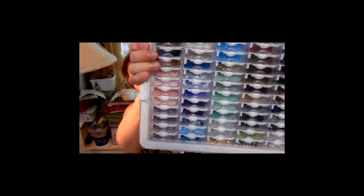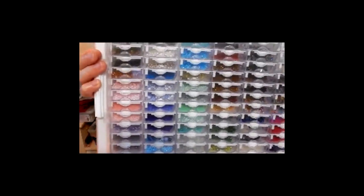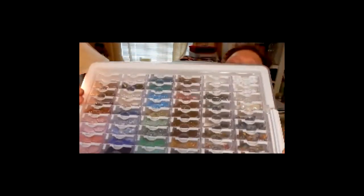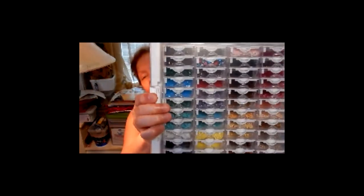But these are what my bead boxes look like. Now this one has two empty spots. Oops, sorry for the glare. You can see my lamp in that. And I have them somewhat, you know, color by color. And some of them aren't seed beads. Some of them are rondelles or other shaped beads. And then this is my second one. And this one doesn't have any empty spots. And there are, you know, some fire polished beads and other things.